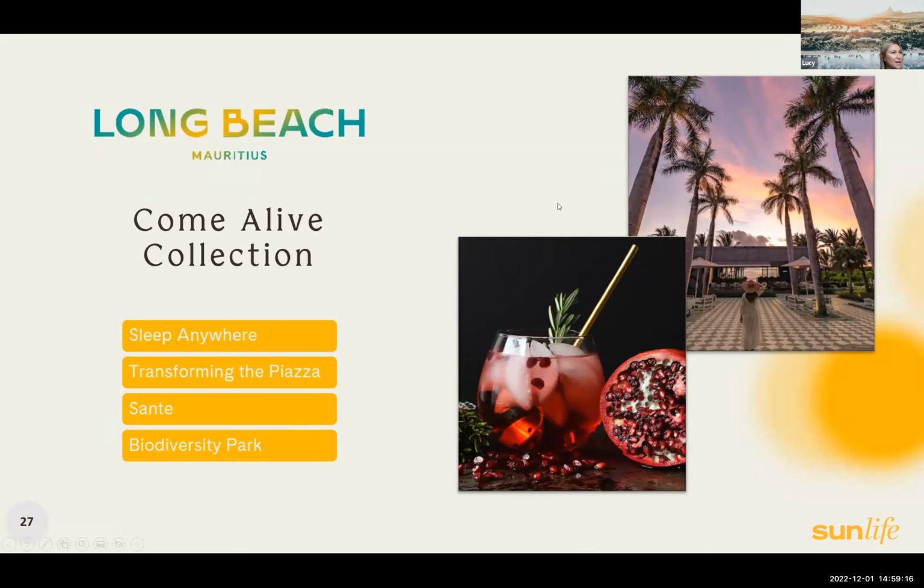The Come Alive collection at Long Beach, they've transformed the Piazza area, which is the main focal point of the resort. All the restaurants are centered around this, and this is where the main bar is. So it does get quite lively in the evening. They've introduced some interactive artworks and light installations. So that's new at the moment. It's all happened in the last couple of weeks. So I'll know more on each of these experiences in the next few days because everyone's there at the moment.